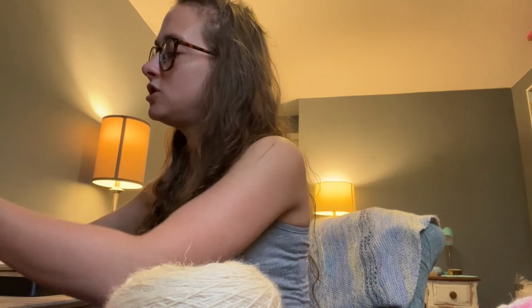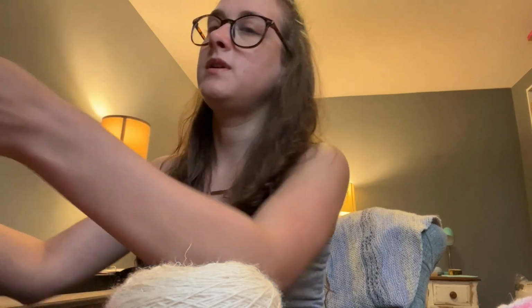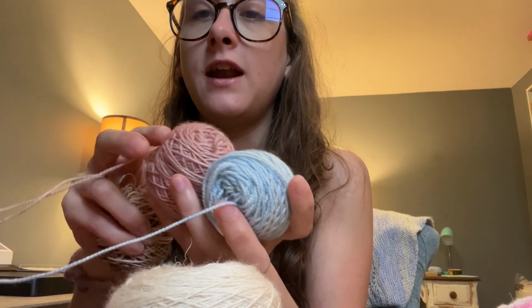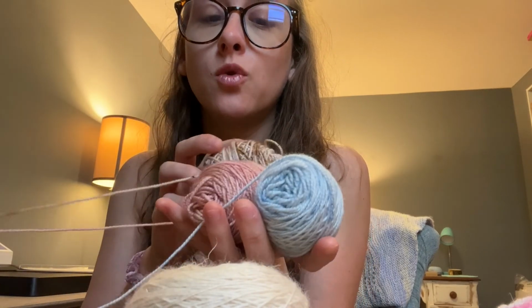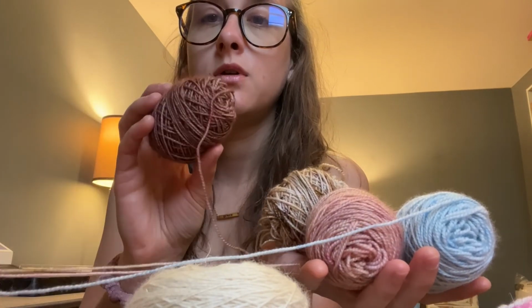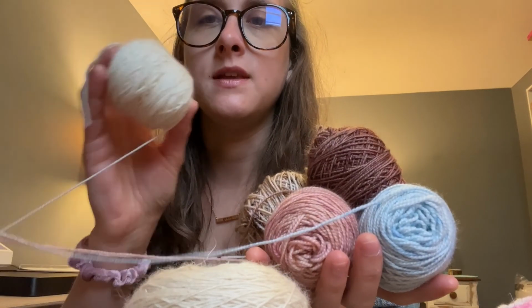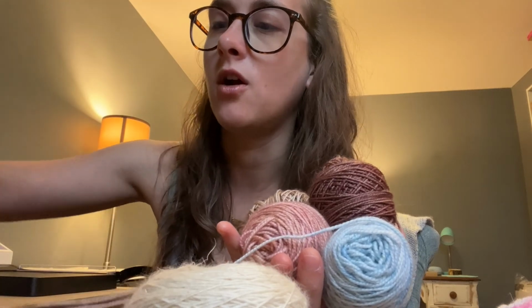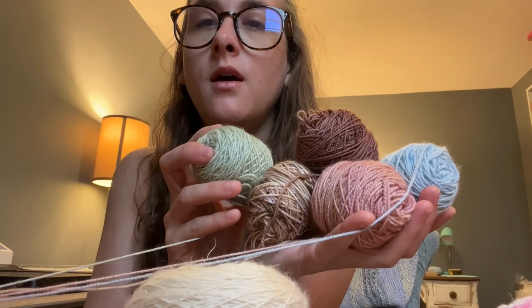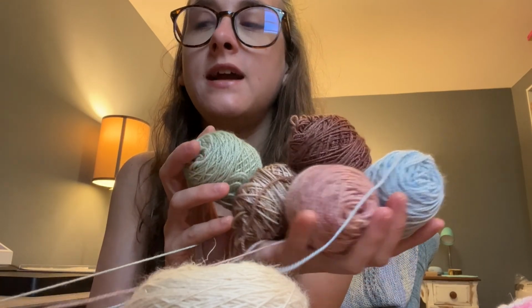And so I'm going to do the off-white in between the different egg colors, and it'll be like a really nice neutral top. I forget what order I'm doing these in. I took a picture of what order I wanted. I'm leaving this one out because I obviously already have an off-white. But yeah, I think it's going to be gorgeous.